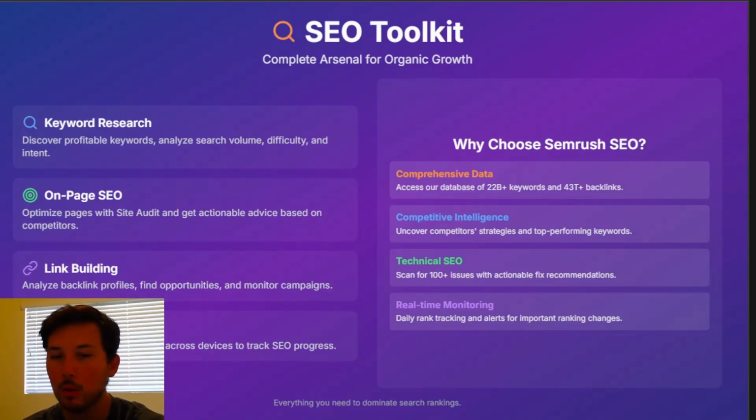So, why would you choose Semrush over any other service? Well, it gives access to their database with information that you just don't have anywhere else. It helps uncover competitor strategies, scan for 100 or more common issues with easy fixes, and even offers daily rank tracking and alerts for notable ranking changes. This means you will never fall behind the competition.